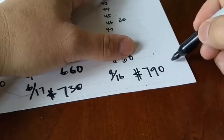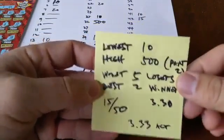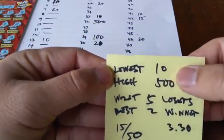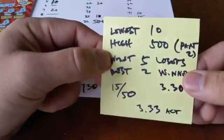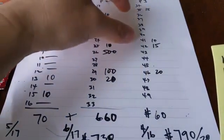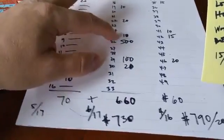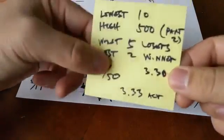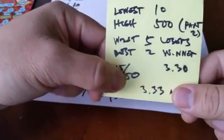$790 to split up 20 ways. Okay, our lowest win was like a $10 win or ticket win. Highest win was $500 in part 2. Our worst streak of losers was 5 losers. You had 5 here and a good group of 5 here, things like that. And then our best was like 2 in a row, and probably here was the best too. There's another good 2. And then we got 15 winners out of 50 cards.